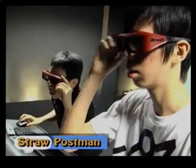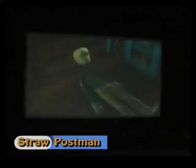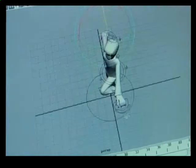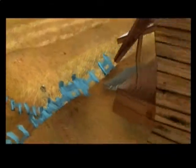Straw Postman, a slick stereoscopic animation production which saw students tweaking animation elements to project a 3D effect. When implementing their idea, students learned valuable production timeline differences between creating mainstream animation and stereoscopic versions. Straw Postman, a successful blend of storytelling and technology.